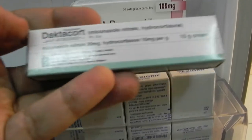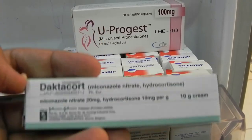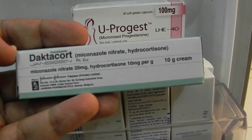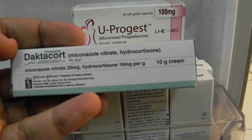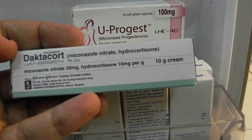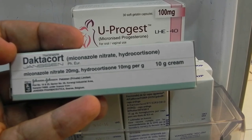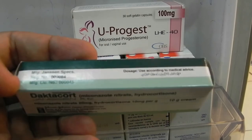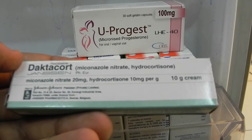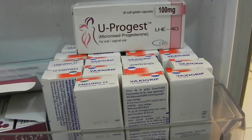Next, this is Dactacort. This also requires refrigeration. It's a combination of an azole antifungal, which is miconazole, plus a steroid, hydrocortisone, which is a very mild form of a steroid. A very potent steroid would be clobetasol. So this is hydrocortisone. Dactacort. This requires refrigeration.